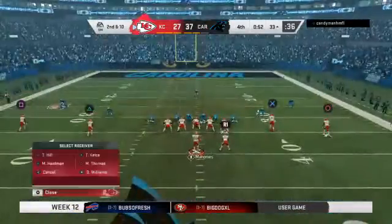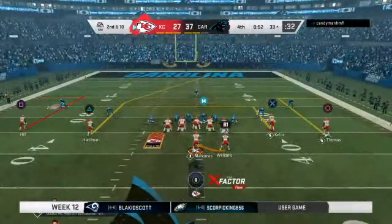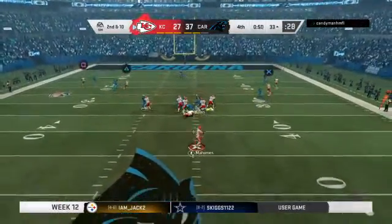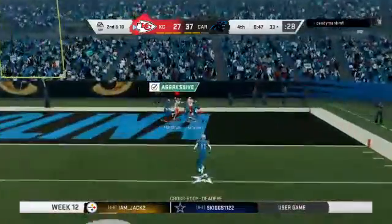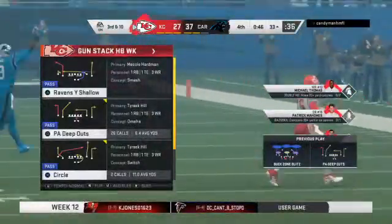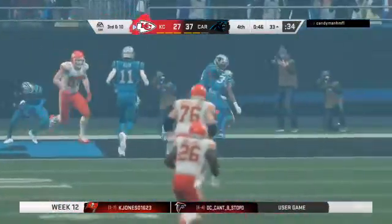Had the completed pass, but for no gain, stopped right at the line, so it's 2nd and 10. Back to throw, Mahomes, escaping the pressure right. He's going to let it fly. Oh, he almost had it for the pick. A great chance there for the interception in the end zone. Instead, 3rd down. He was covered by Dante Jackson.